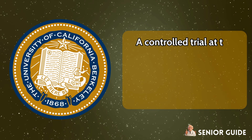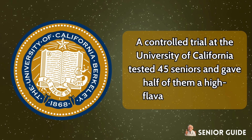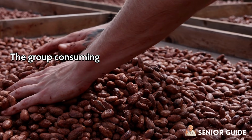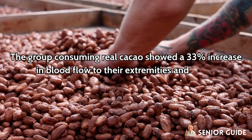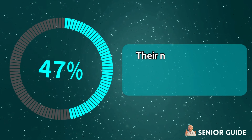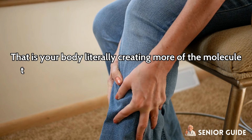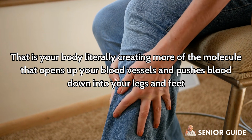A controlled trial at the University of California tested 45 seniors and gave half of them a high flavonol cacao drink and the other half a placebo every evening for 8 weeks. The group consuming real cacao showed a 33% increase in blood flow to their extremities and a 19% improvement in blood vessel dilation. Their nitric oxide levels jumped by an astonishing 47%. That is your body literally creating more of the molecule that opens up your blood vessels and pushes blood down into your legs and feet.